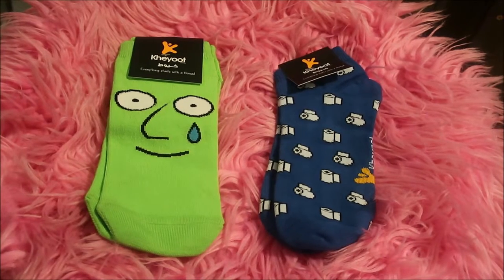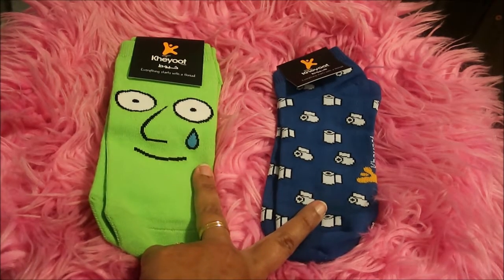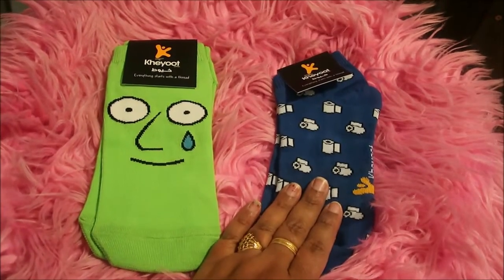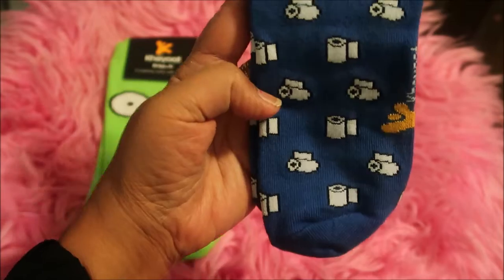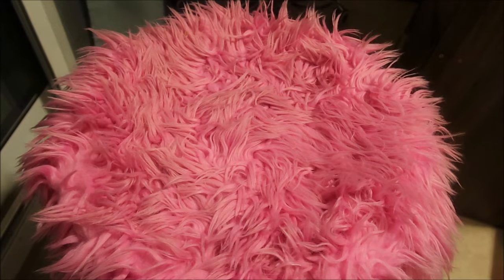Now I will show you the clothes. So first of all, I bought these two socks. The first one is a cute green one, and this one my husband chose. Very cute, very beautiful. So I bought that. Now I will show you the clothes, okay?